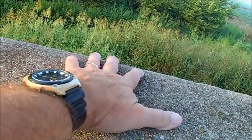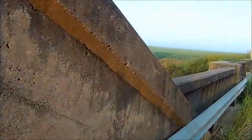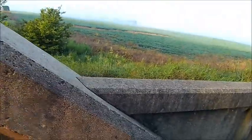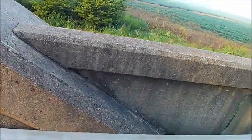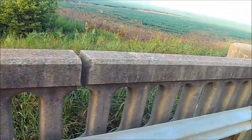This concrete's very thick. No wonder it's been here all these years. Very sturdy. Look at that concrete. It's just like good as the day it was made.